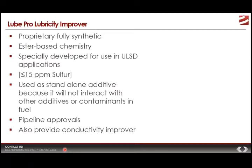The chemistry of it has pipeline approvals, and it also contains a little bit of what we call conductivity improver. Conductivity improver is an essential thing in the marketplace because diesel fuel, well, any kind of fuel, as it's being moved through a pipeline, tends to build up static electricity. And so you can imagine if it reaches a point where there's too much static built up and somebody goes to try and use it or to transfer it, there's a very, very real possibility of that static detonating the fuel.